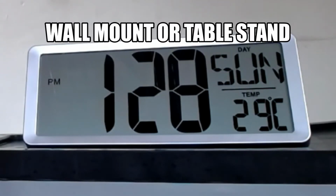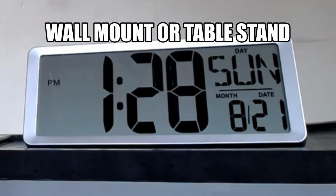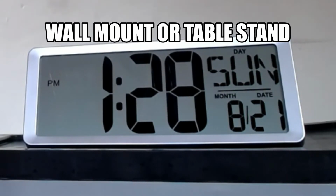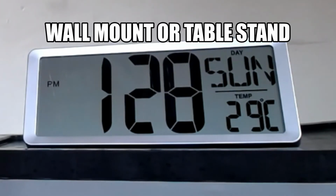Wall mount and table stand. It can be placed on the desktop or hung on the wall. It blends perfectly anywhere. The clock is rugged and durable, specially designed for use in any place.